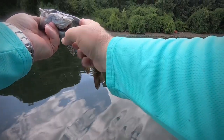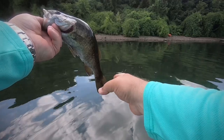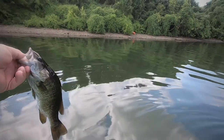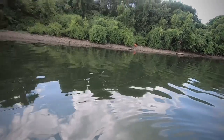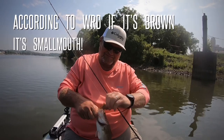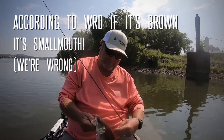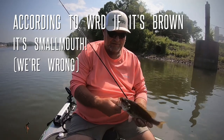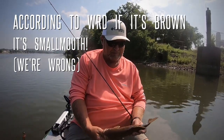And you see he's green, he's got tiger stripes, he's green, and then he's got the little specks that go down through there. Yeah, that's a mean mouth. Must be a whole school of them little boogers about that size down there. They're all just about the same make and model.